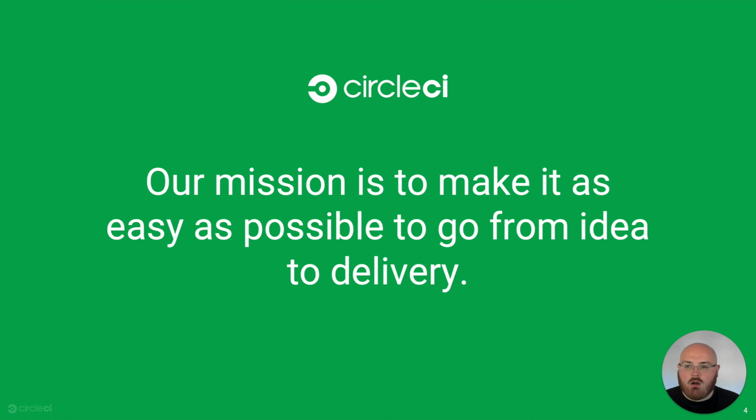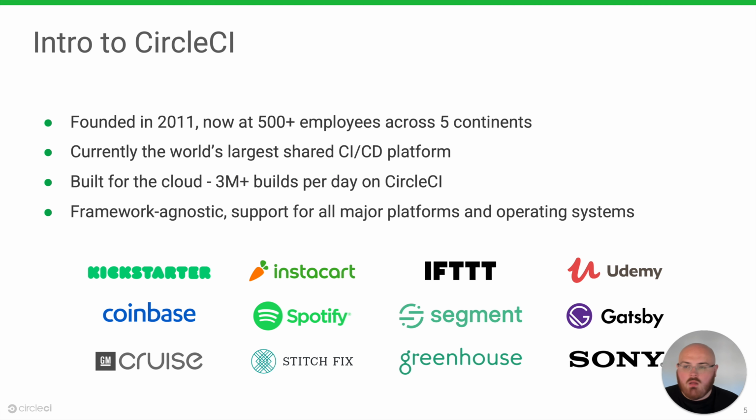Here at CircleCI, our mission is to make it as easy as possible to go from idea to delivery, allowing customers to move as fast as they want when delivering their products to their customers. CircleCI has seen tremendous growth from our founding in 2011 to now. We support a wide range of customers from SaaS platforms to big financial institutions.